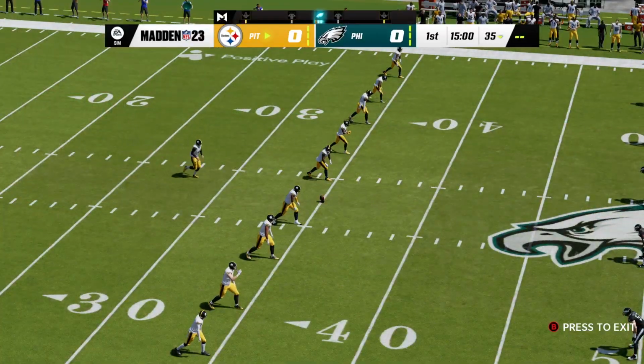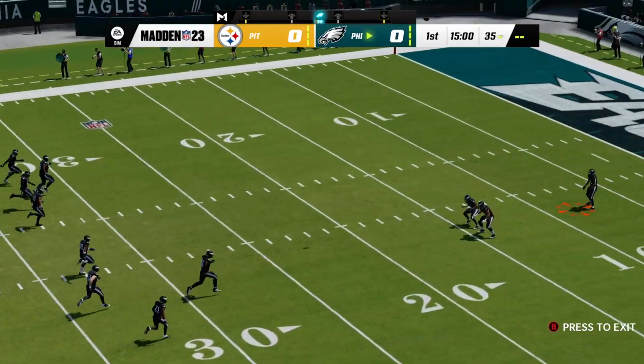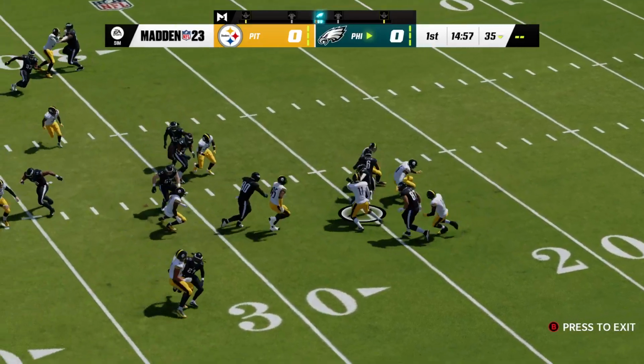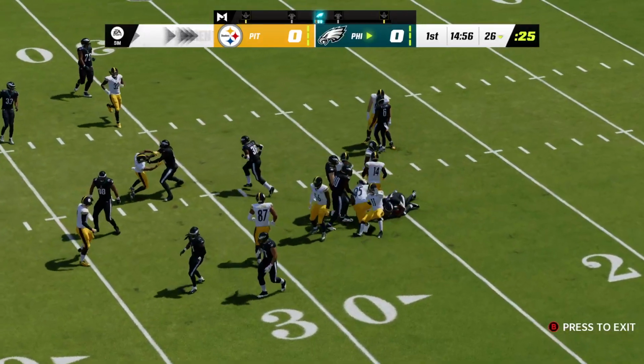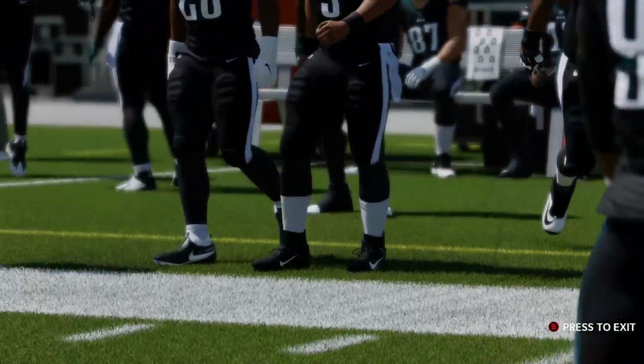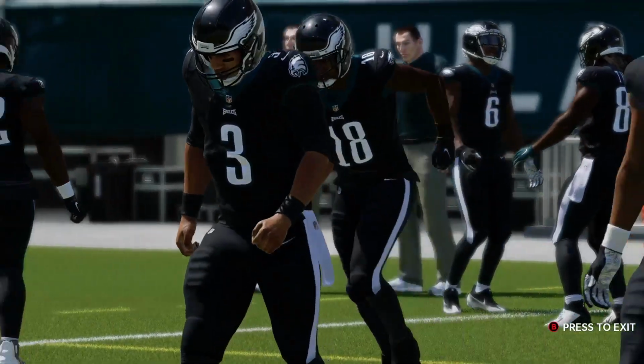It's an old-school battle in the Keystone State of Pennsylvania. The Eagles and the Steelers are underway. This one taken just inside the 10, and up to about the 26-yard line, just across the 25. So now here comes the Eagles offense as they get ready to take over.